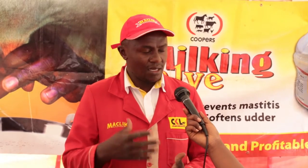Then, in terms of the control of mastitis, we have Mastrite, which we use to dip the teats, and use the same as the udder wash. When you are washing the udder, we pre-treat and post-treat the teats. And then we disinfect the shed with Cooperside. Cooperside, you have Cooperside Ordinary and Cooperside Extra.